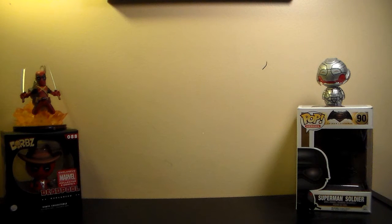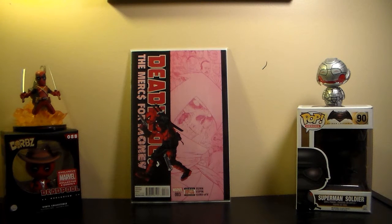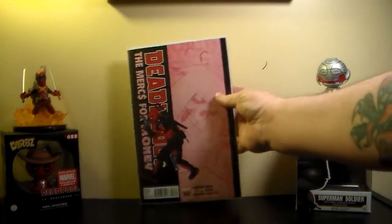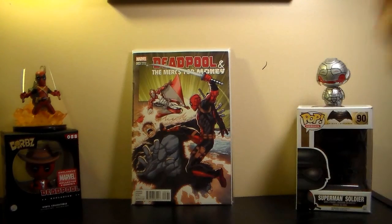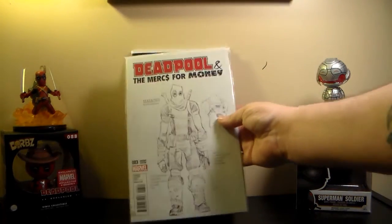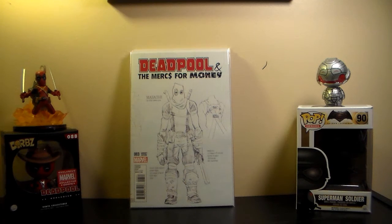Oh, those Deadpools are from this week. Yeah, Deadpools are from this week. Then I got the Deadpool Merc with the Mercs for Money one, which is actually a pretty cool cover. I like the pink on it. It looks cool, the coloring. Then I got the variant cover for it, and then I got the action figure cover for it, and then I got this one, it's like a sketch kind of thingamajigger.